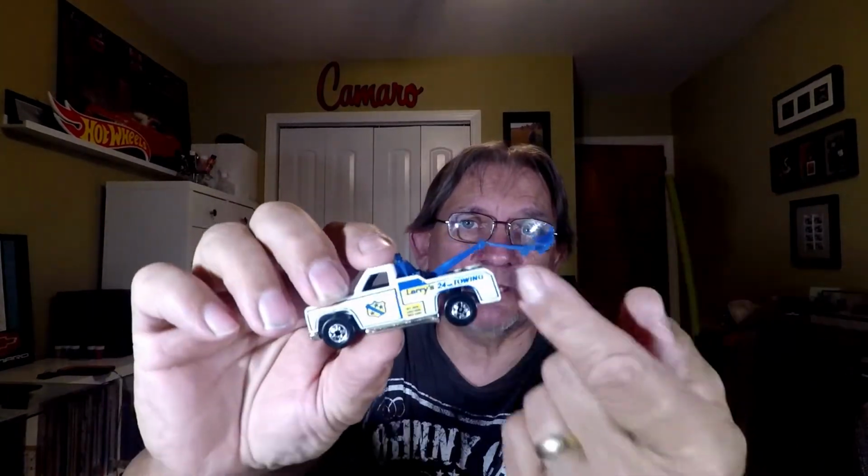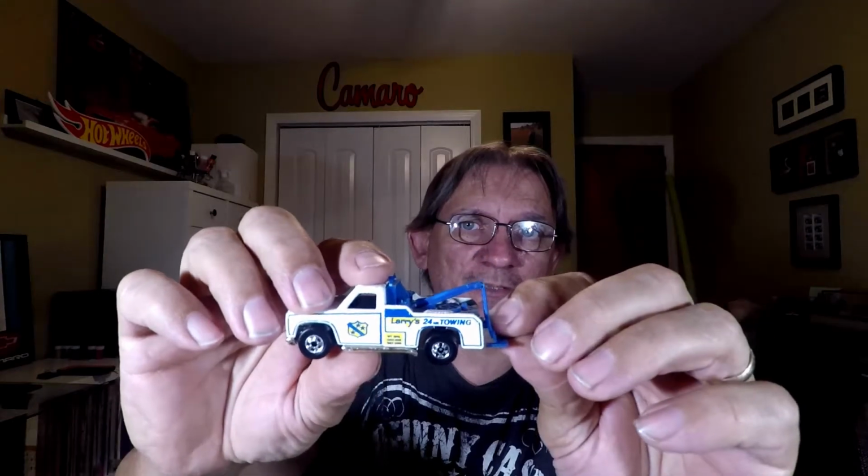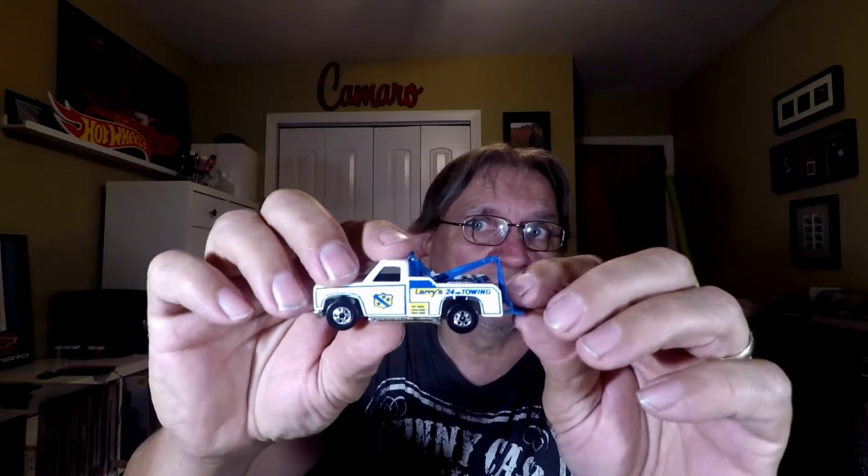And normally when you see these, they're beat all to crap. The tow truck parts broken and gone. This one is broken, but it's not bad. It's just come loose. So all I got to really do is just re-glue it, and that one will be fine the way it is. The decals aren't that bad. The paint's not that bad. It's just that one little piece right there is broken off, and all I got to really do is just re-glue it. No issues.